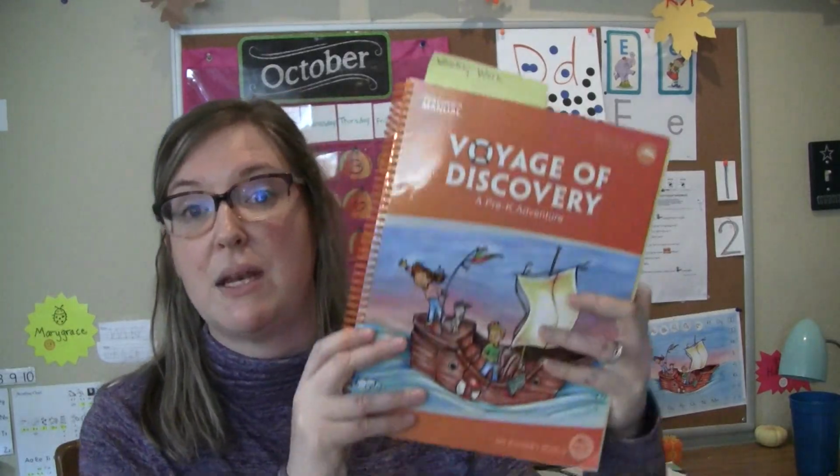We also this week made lots of Play-Doh to play with, and if you ever do My Father's World, their Play-Doh recipe's awesome. So it always turns out well, and I've been super happy with it. It's not sticky. It's like perfect Play-Doh. So I highly recommend it.